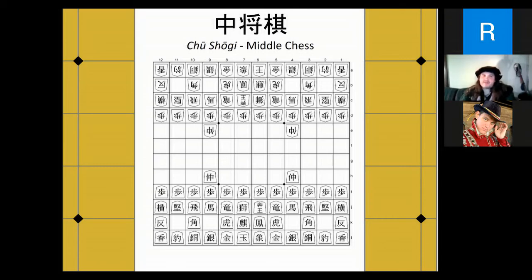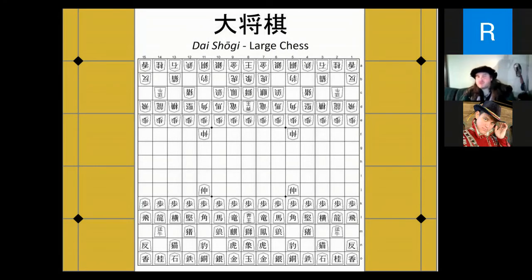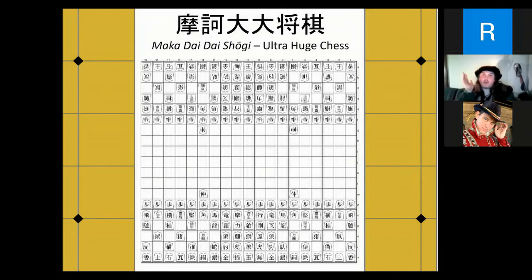This is the exotic shogi. This is the strange one. This is the one that, again, is now 16x16, has fire demons, has other weirdness in it, has the range jumpers. You like big boards. 15x15, probably played on a Go board. More pieces being added. Here we go, 19x19, because why not?